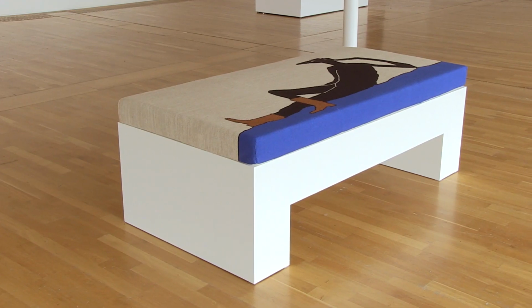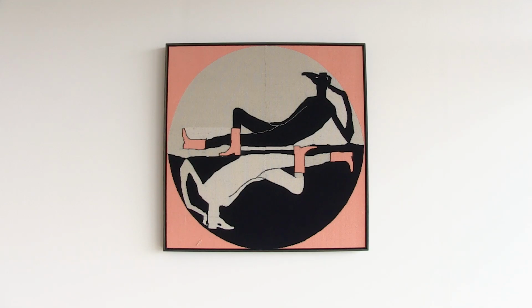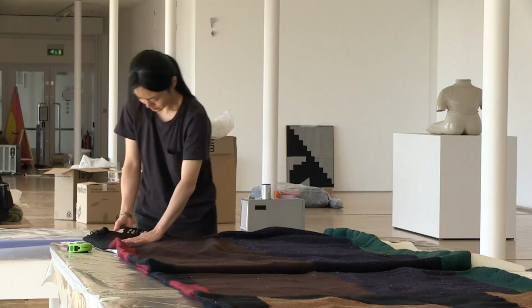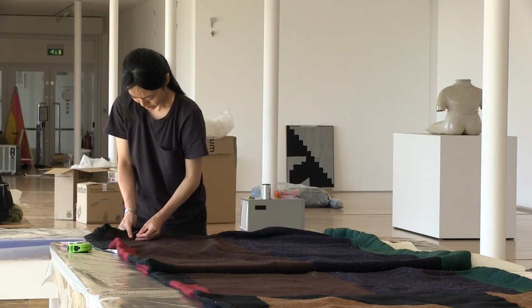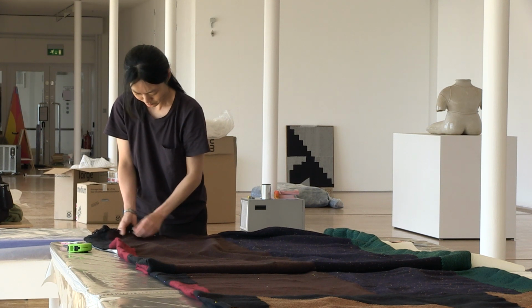So in the show, there is textiles using two forms of construction, knitting and weaving. And I really wanted to learn to weave for this show, kind of just in solidarity with the Bauhaus girls.